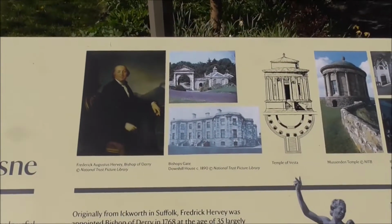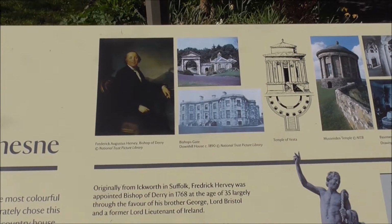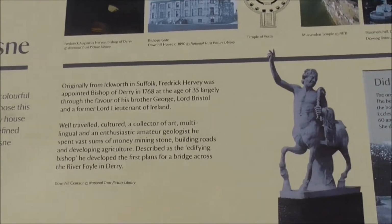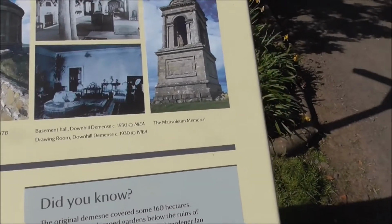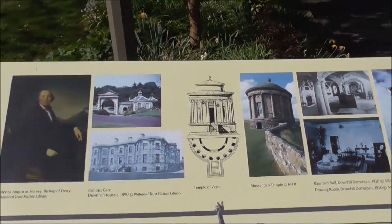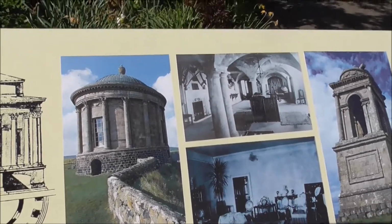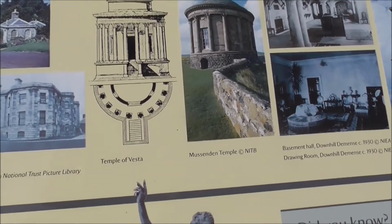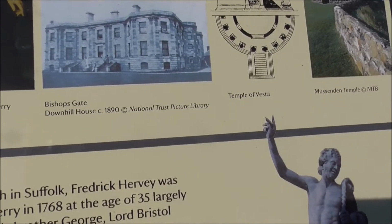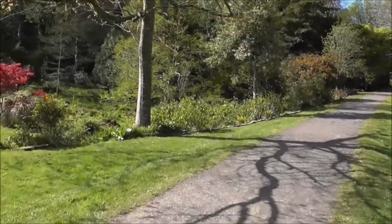And this is all the information about the Bishop. Earl Bishop Frederick Hervey. And he was some boy. And this is the Mausoleum memorial up on the right that I spotted from the road. This is the Bishop's Gate, and this is the Mausoleum Temple, which is not a temple at all. It's a library, and this is Downhill House in 1890, as it was. So I'm just going to try and find it.